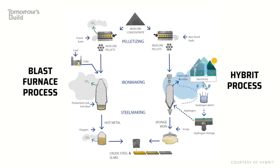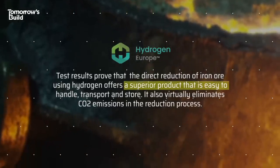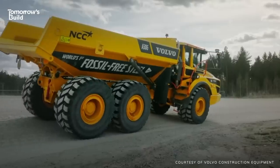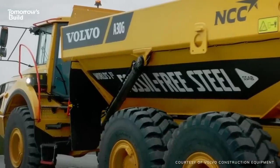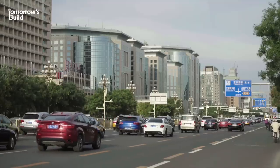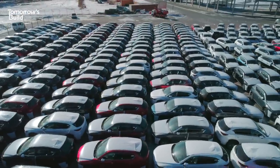In October 2022, the team found that using hydrogen instead of carbon does more than just make it better for the environment. The new product was also easier to handle, transport, and store than regular ore, and the first applications are already starting to emerge. Volvo has become the first to make a prototype using the material, a load-carrying vehicle for mining and quarrying. It plans to mass-produce them in future, and is looking at how it might use fossil-free steel in the automotive sector. With transport now responsible for around a quarter of all CO2 emissions, adopting a greener way of manufacturing road vehicles would have a big impact.